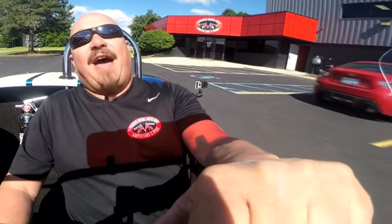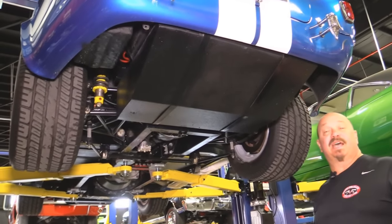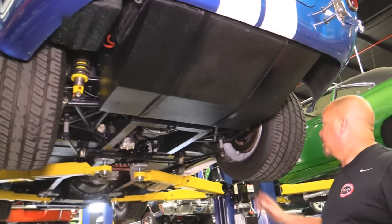Now stick around because we're gonna do something you don't often get to see. We're gonna put this baby in the air so we can check out the underside, and then we'll get under the hood and check out that big old 521 in this one.